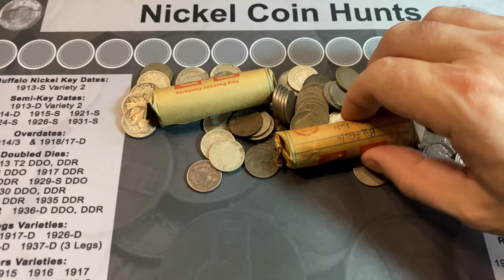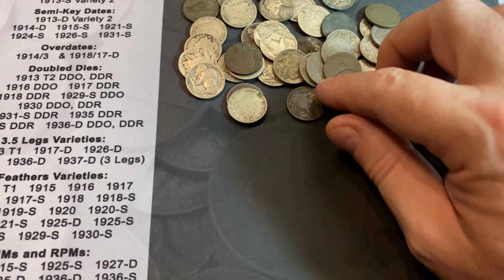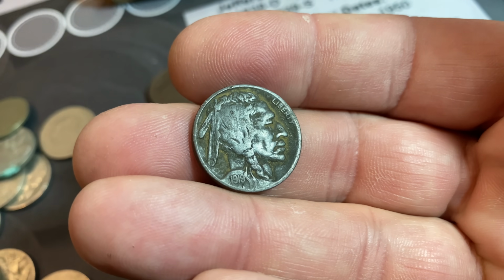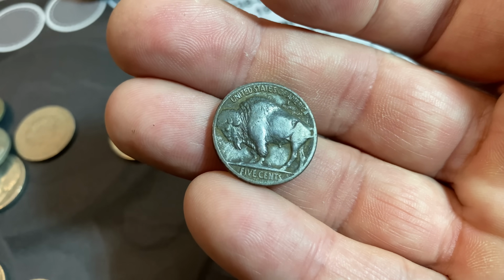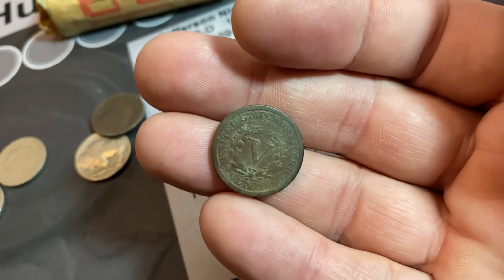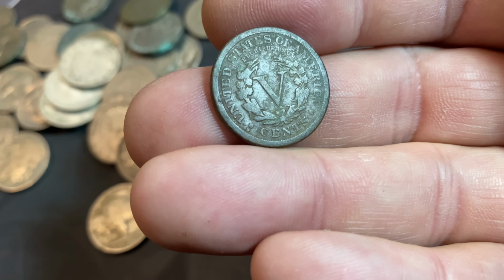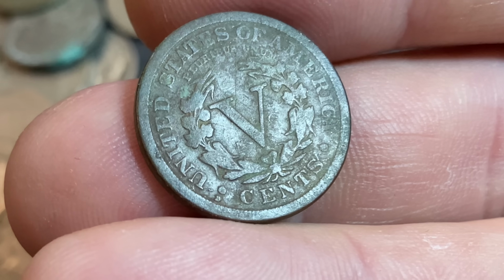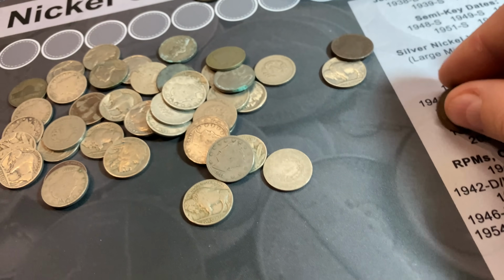All right. No silver splash here. Just wanted to get a quick look at some of these really corroded coins. You know, that's a 1919 Philadelphia, but it's got a lot of corrosion. Here's a V nickel, 1912. And there is a mint mark. That's a Denver. You know what? I don't have my scope hooked up. Let me turn my scope on to confirm, but I believe that's a Denver.